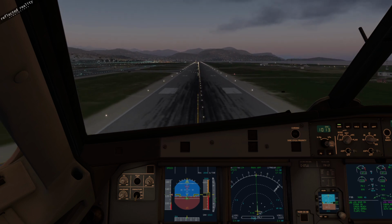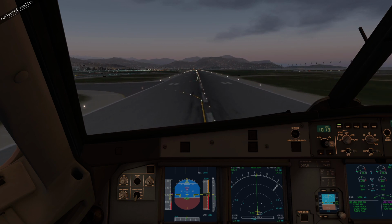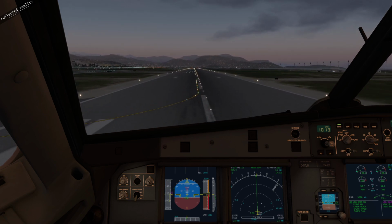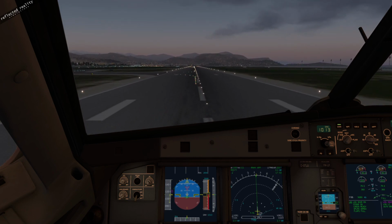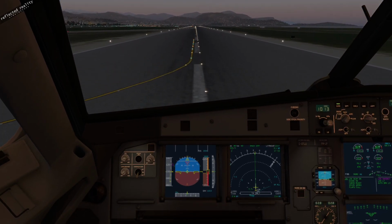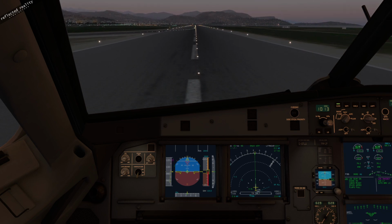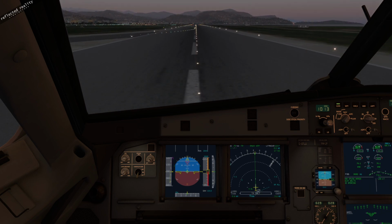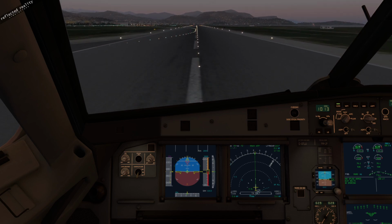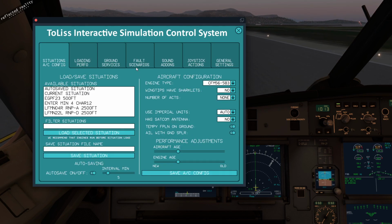50. 40. 30. 20. Retard. 10. 5. Spoilers. Reverse green. Decel. There we go. Right, what I'll do is I'll just manually brake and I'll take it out of reverse and then hopefully enter minimum 4 character 12. That'll do it.